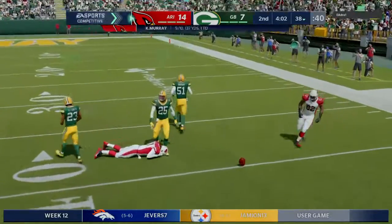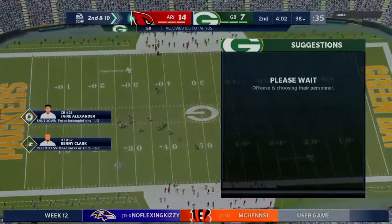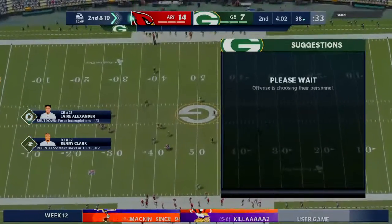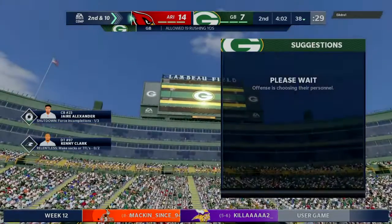Throwing to start the drive, but that one incomplete. Normally you think the tight end's going to be able to catch the football and handle that contact, but in this case, maybe a little too much target to hit. That one was timed well, incomplete.